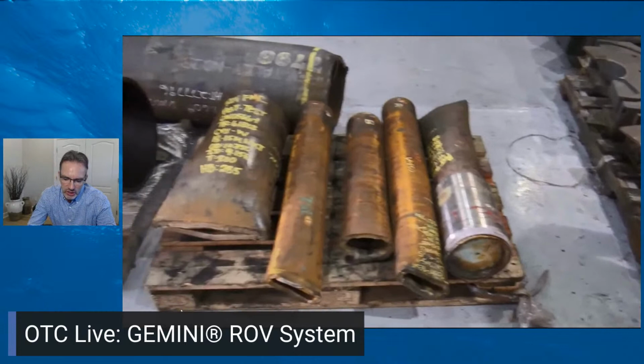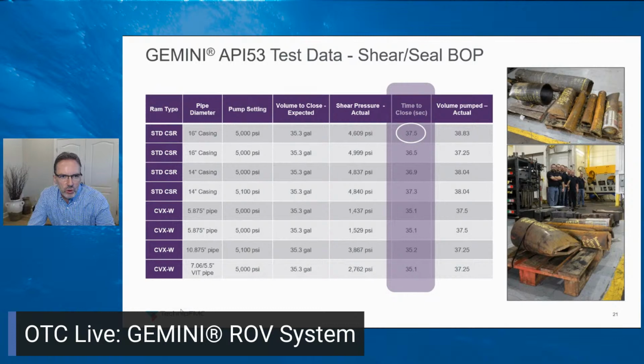And when you look at the data associated with that performance, of the 8 samples, the column that is highlighted in this table here illustrates the total time that was required to close the rams, shear the drill string or casing, and seal the BOP. And so the API 53 requirement is 45 seconds, and the longest time that it took us to achieve that is highlighted there with a 16-inch casing, and it was a total of 37.5 seconds. So well within the API 53 requirements.